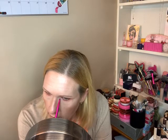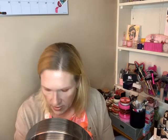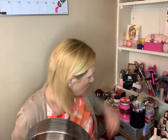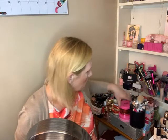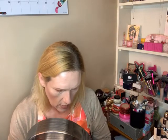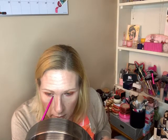For highlighter, because I knew I was gonna do a peachy look, I decided to use the Jeffree Star Peach Goddess, and I think I'm gonna go in and put that on actually. So let's put that one as inner corner highlight.